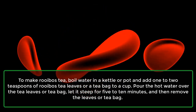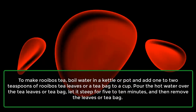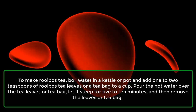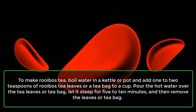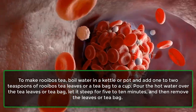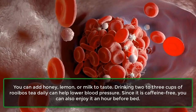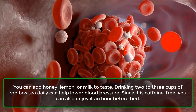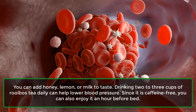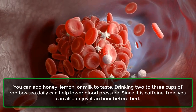To make Rooibos Tea, boil water in a kettle or pot and add 1 to 2 teaspoons of Rooibos tea leaves or a tea bag to a cup. Pour the hot water over the tea leaves or tea bag, let it steep for 5 to 10 minutes, and then remove the leaves or tea bag. You can add honey, lemon, or milk to taste. Drinking 2 to 3 cups of Rooibos tea daily can help lower blood pressure. Since it is caffeine-free, you can also enjoy it an hour before bed.